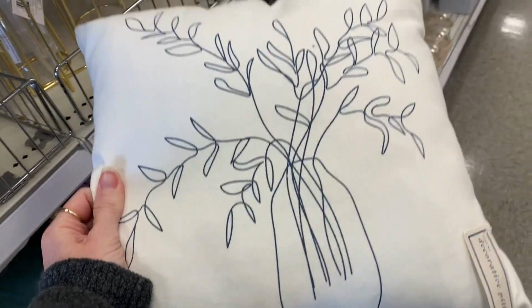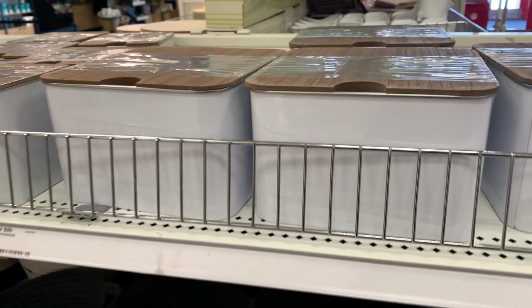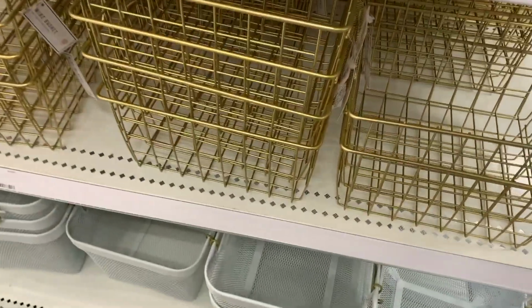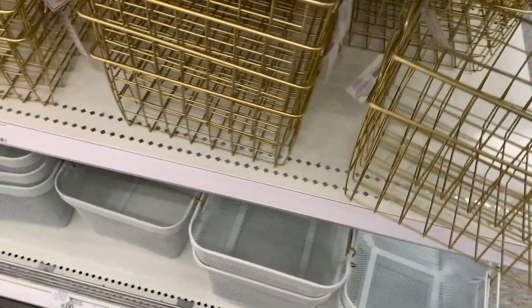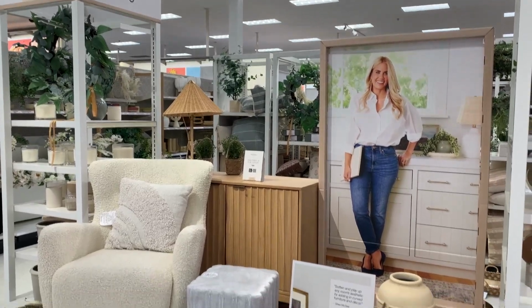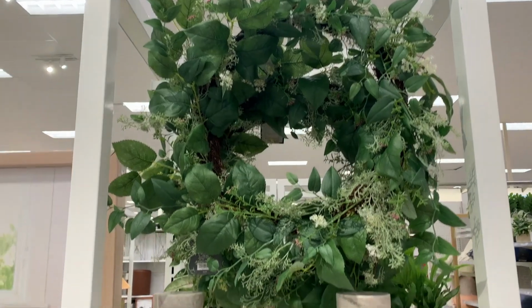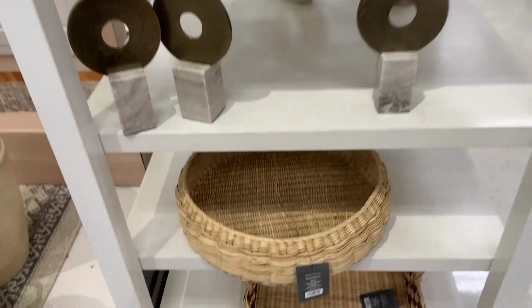Next, I stopped by the Threshold by Studio McGee department in the Hearth and Hand area, of course. They had a lot of nice options. I was seeing a lot of that old world style that is definitely trendy right now. I was in love with a lot of the pillow options in the Threshold department. In fact, I'm thinking I'll probably go back and purchase a couple items that I missed. While I'm editing this video, I'm seeing quite a few items that are catching my eye that I didn't see when I was in person.